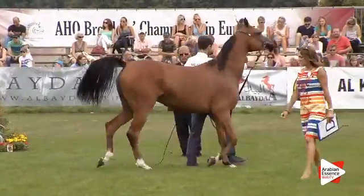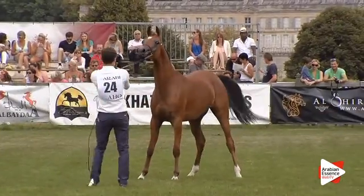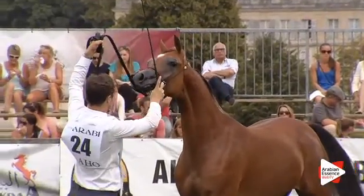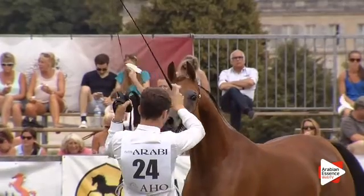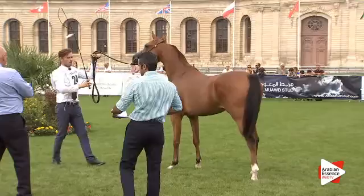Body and top line: 18.5, 18, 18.5, 18. Front legs: 15 and 16. Hand legs: 16, 15.5, 16 and 16. Movement: 19, 19, 19.5 and 19.